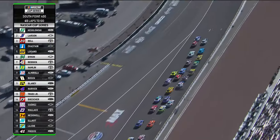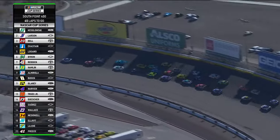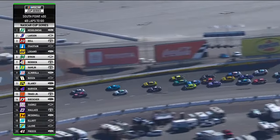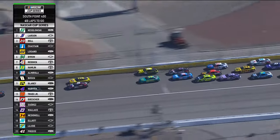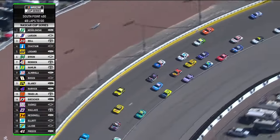Three wide once again, going into turn 1. Larson easily clearing and pulling away from the field. We're 4 wide back there for row 5. Down the back straightaway, still 4 wide. Blaney went to the bottom. He's going to lose a lot of spots here if he doesn't make something happen on the bottom of the racetrack here.